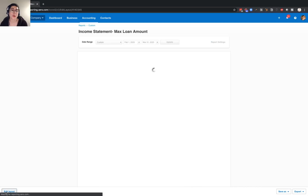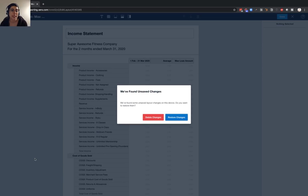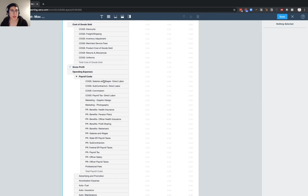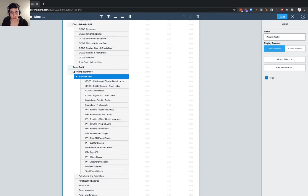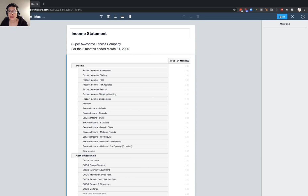And now I'm going to group additional expenses in the payroll costs and rename that group. Okay, so I'm going to change the name from payroll costs to loan forgiveness. And then I'm going to grab my rent expense and my utility expenses and any interest. Let me find that and I'll throw it into that new row. And then I'm going to delete the average and the max loan amount and then click Done.